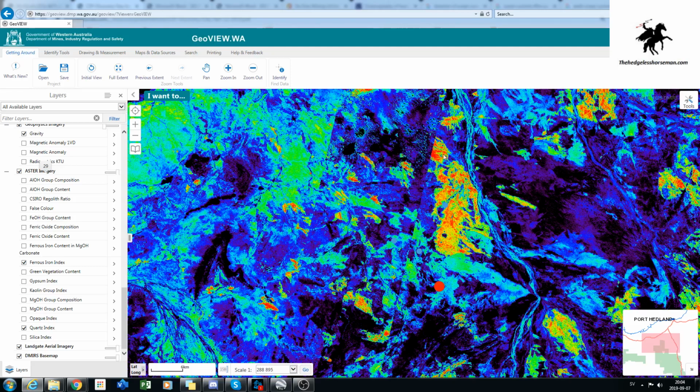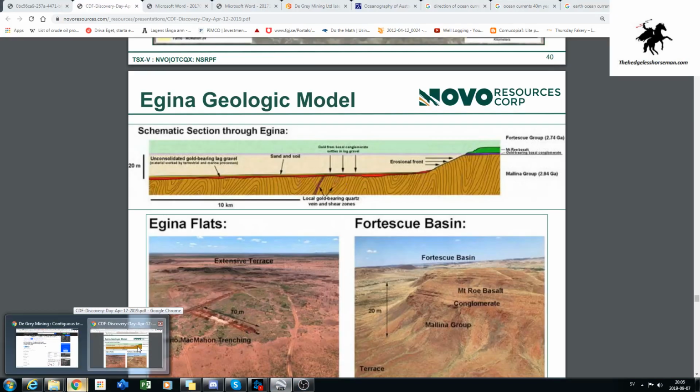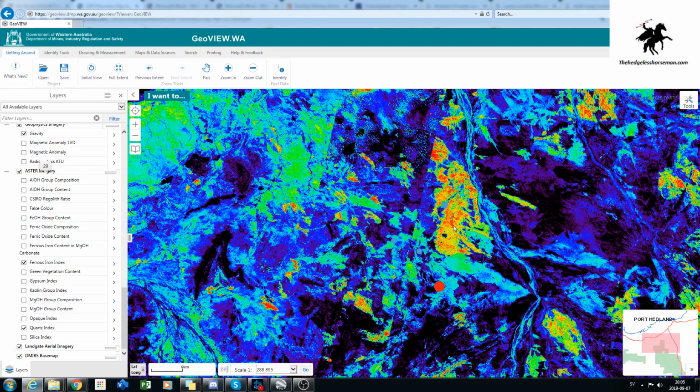I don't know what this area will turn out to be, but this area is first of all very large, and Novo owns most of it through their own staking and deal with the Gray. And in this area is where you find a bunch of hard rock gold targets as well. So I think that's a good sign.